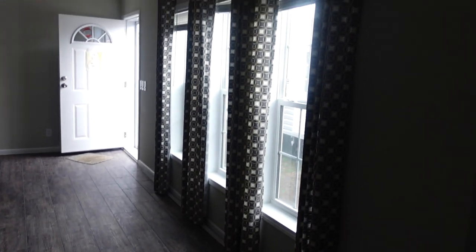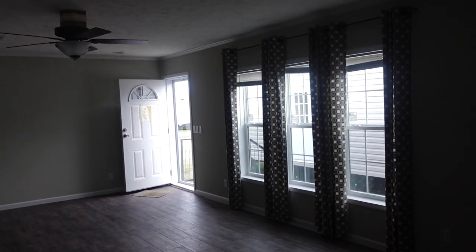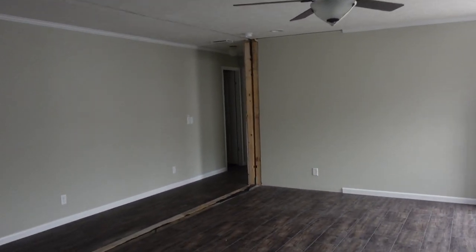So we're going to turn around. This is your living room. You've got your 3 windows right there. I am so sorry for the lighting. All of this space right here is your living room.